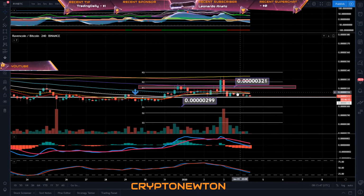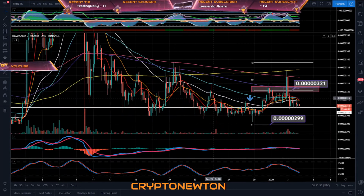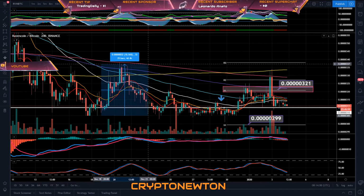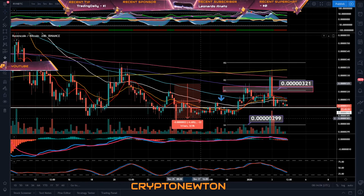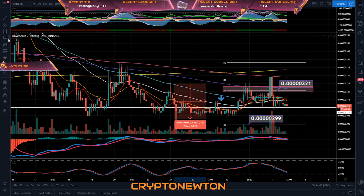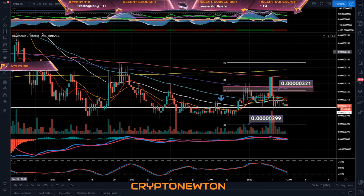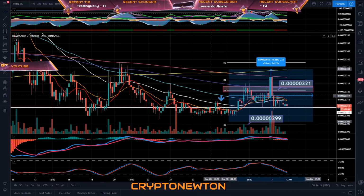But we do see that the moving averages are all basically bunched together here, which is pretty bad. You don't see this unless there's very, very low volume, but there's been some very, very nice moves in RVN. Just look at this, like a 10% move right here. Even down here, a 6% move. If we count it from the top, that's a 10% move, almost even more than that. From down here, when we hit the support, basically a 10% move.